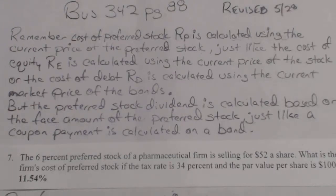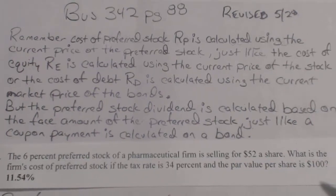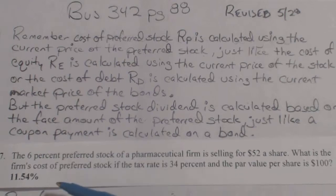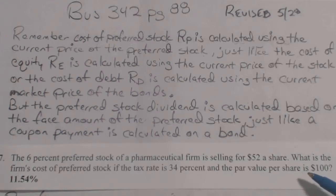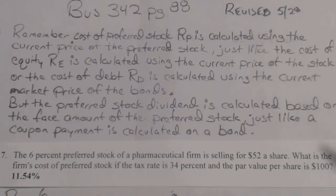Okay, this is Business 342, page 88, problem number 7. The 6% preferred stock of a pharmaceutical firm is selling for $52 a share. What is the firm's cost of preferred stock if the tax rate is 34% and the par value per share is $100?